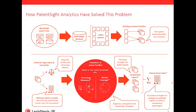The patent asset index is just the summation of all competitive impact of those patent families which lie within a portfolio, for example, a corporate portfolio or a technology portfolio. So the patent asset index is our indicator for the absolute or total strength of a patent portfolio, while the average competitive impact is rather an indicator for the average quality of a portfolio.